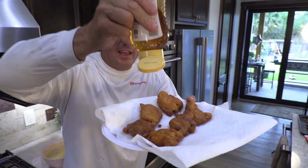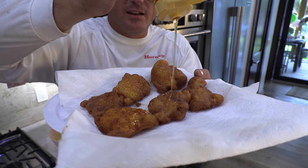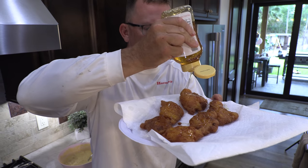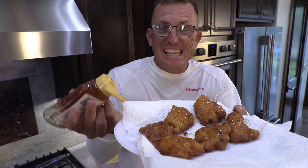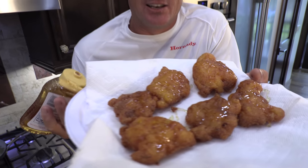Now, as soon as you're done, while they're still hot, drizzle some of that orange blossom honey right on top. And the heat from the fritter will make it just like melt into happiness.